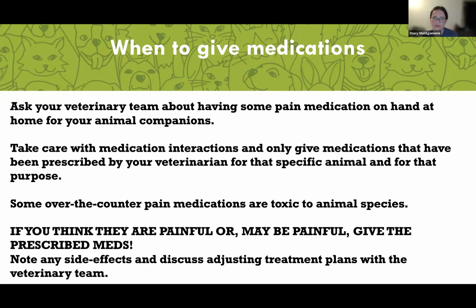And then be really careful with over-the-counter pain medications. Many of them can be toxic to our animal companions. Even things that we would take regularly, like Tylenol and ibuprofen, can be life-threatening in certain doses for our animal companions. So if your vet didn't prescribe it or didn't recommend it, avoid it.